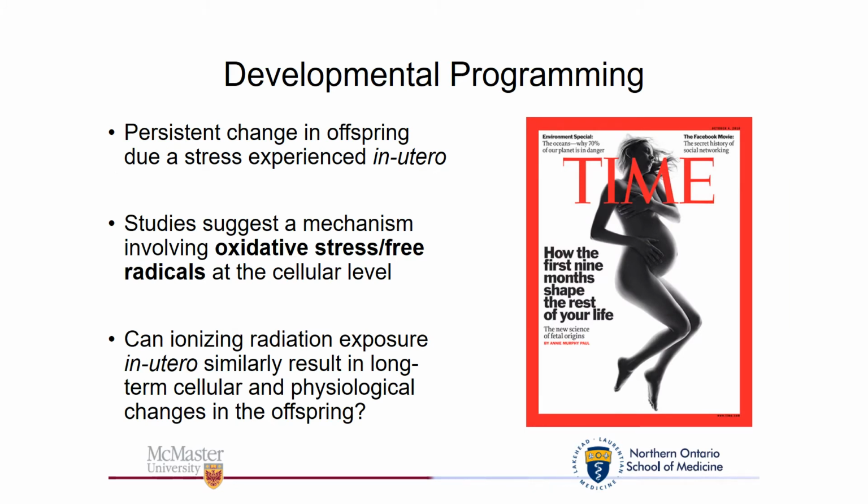So this leads into the next aspect of my research, which is developmental programming. Developmental programming has been getting a lot more attention in recent decades. We now start to understand that pregnancy and the fetal environment during pregnancy can actually influence the baby after birth. We can define this as persistent changes in offspring that are due to a stress experienced in utero. So prior to birth, these events and stressors can result in changes in the offspring after birth.